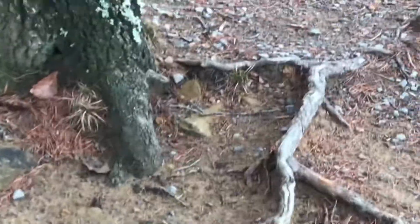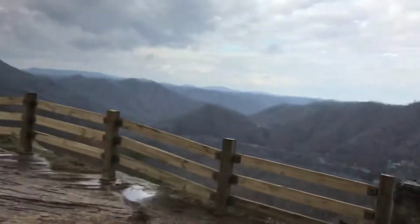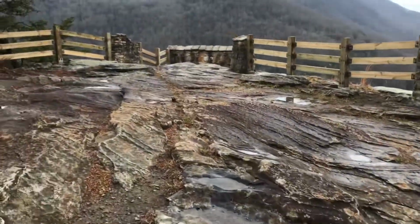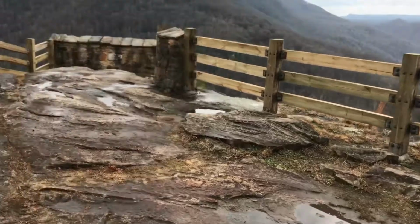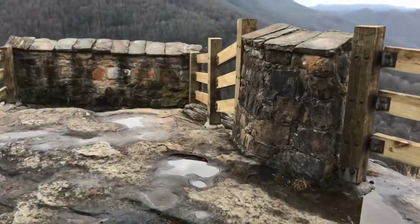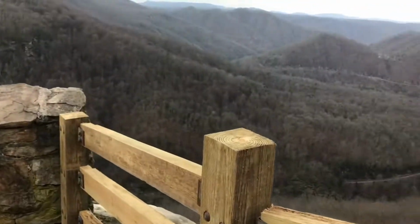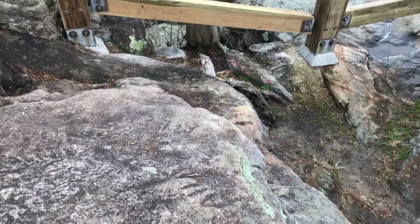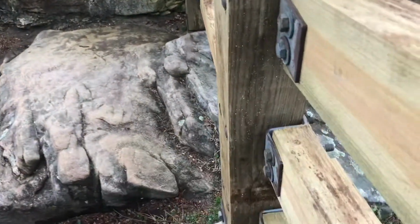Let's go over here. And they've got a camera set up here for wildlife and stuff. Hold on to the rails here. As you can see, the rock is natural. They didn't have it curved out or nothing. So let's do it like this.